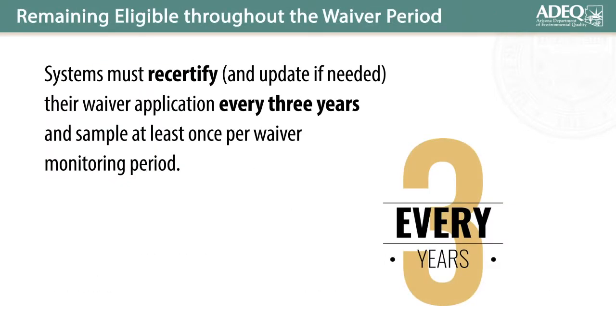Though monitoring waivers are approved for 6 or 9-year periods, there are requirements systems must fulfill within that time frame to maintain the waiver. They must recertify waiver applications every 3 years to demonstrate to ADEQ that there have been no significant changes, and they must sample at least once per waived monitoring period.